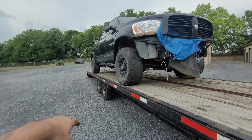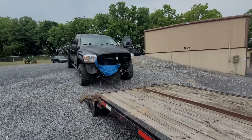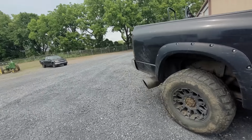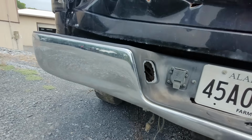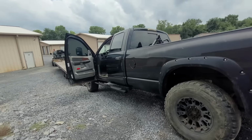I have boards and ramps and stuff back there. See, it's nice when you live 10 minutes away. I had my wife come down with the Dakota, put it in 4 low, and just pull it backwards. And the Dakota doesn't even feel it going up a hill. So that's what we used. And then I used my bridle.